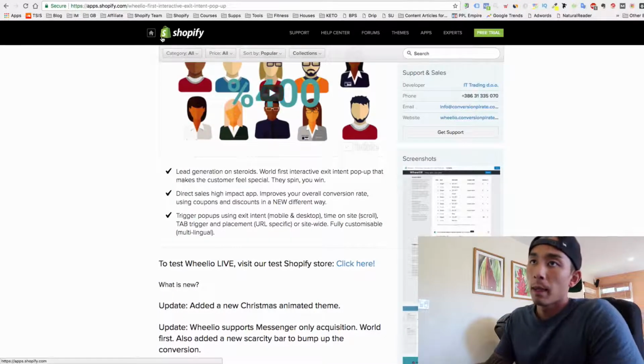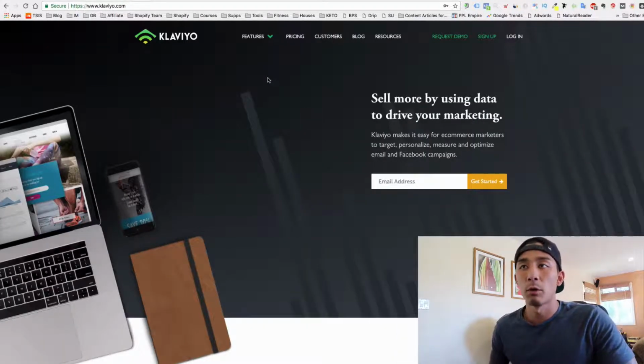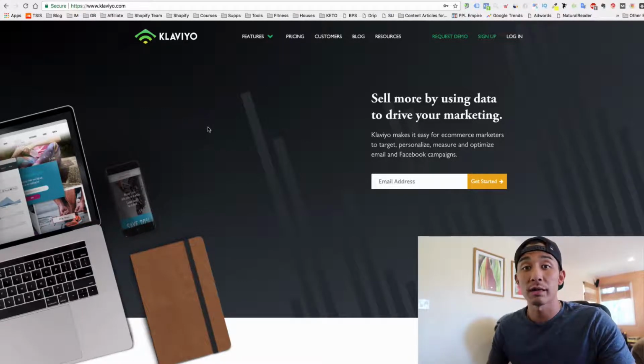That's app number 2. App number 3, this is the email CRM service that I use to send out my promotions, my autoresponder, my pre and post-purchase sequences for email. Now, email is about 20 to 25% of my overall sales. So it's very, very important that you have some kind of email app with your store.